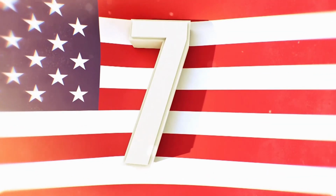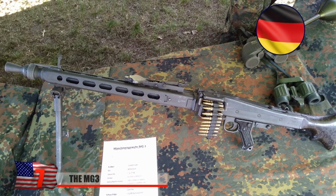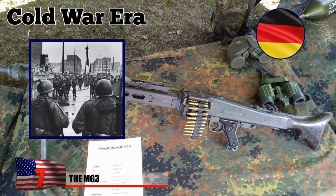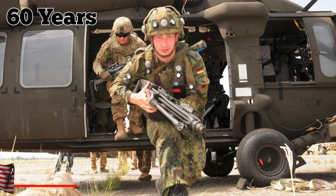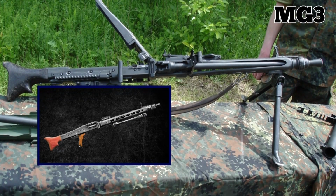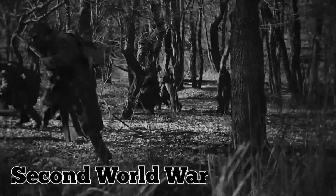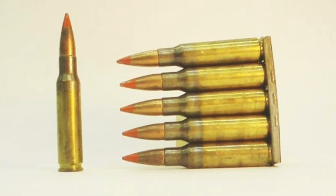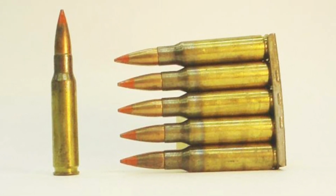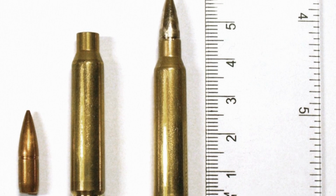7. The MG3. The Rheinmetall MG3 is a German machine gun that was used during the Cold War era. This weapon has been popular for over 60 years. The MG3 is a better version of the MG42, a machine gun used by the Germans during the Second World War. One of the changes from the MG42 to the MG3 was the swap to the 7.62 by 51mm NATO cartridge as their standard rifle round.